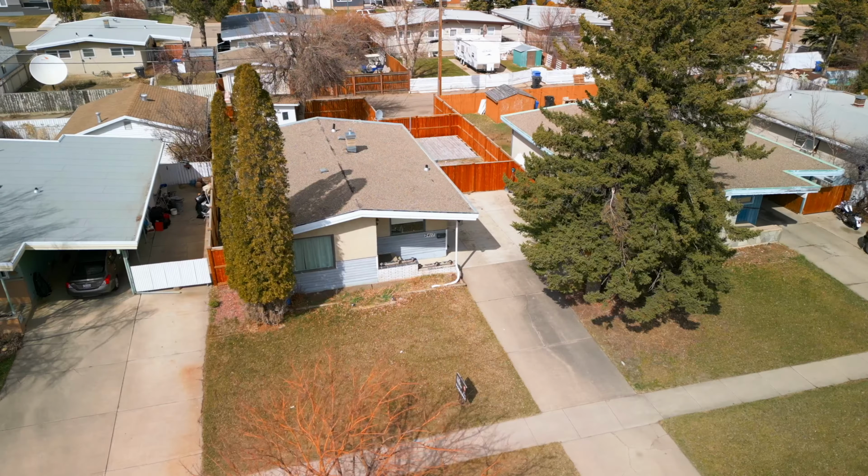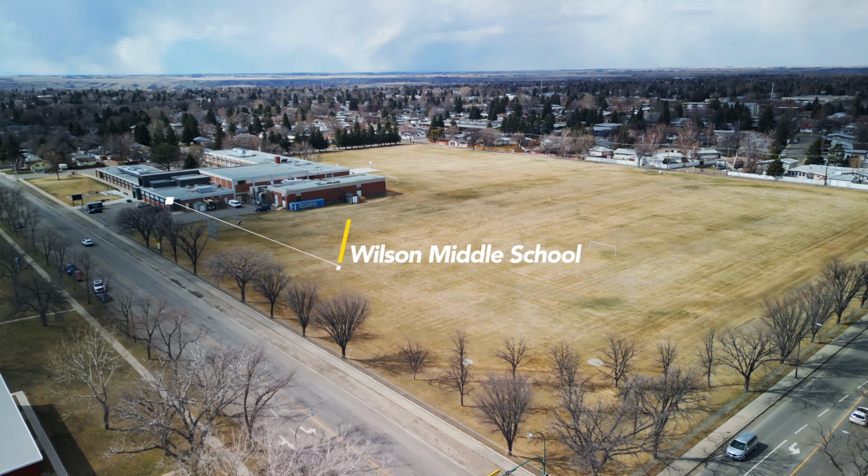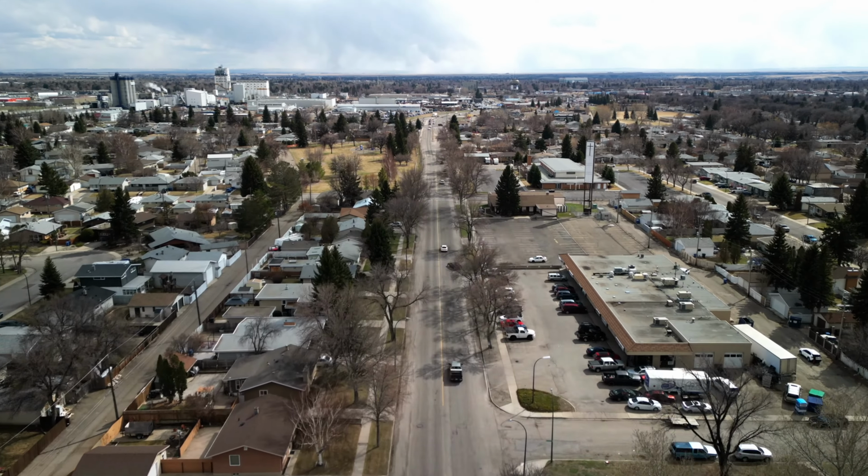This 5-bed, 2-bath home is located just off of 9th Avenue North and has ample parking in the front and the back for both the upstairs and downstairs tenants. Here you're close to parks, schools, and grocery stores, and you're just a block away from 23rd Ave North that cuts through the city so that you can get anywhere in a flash.